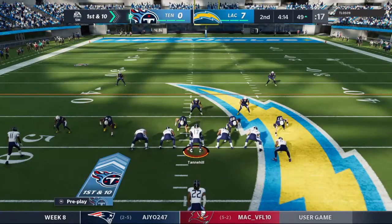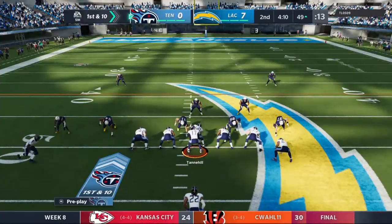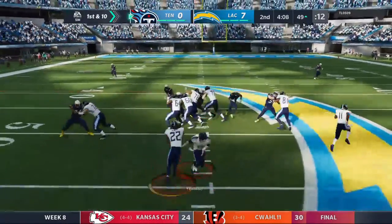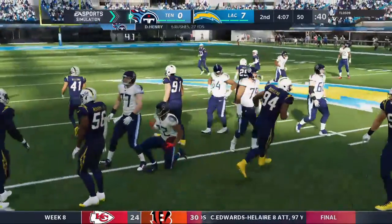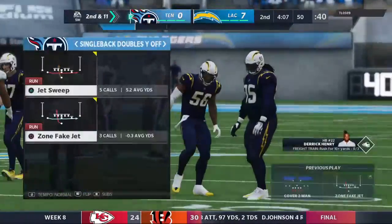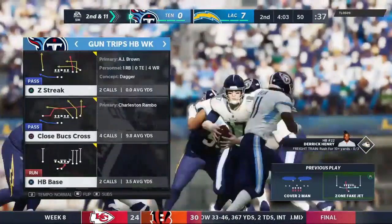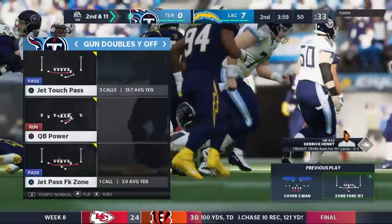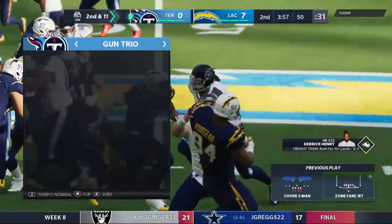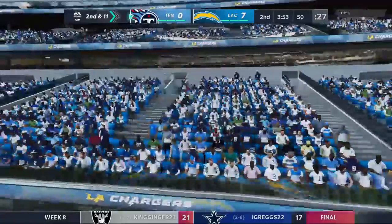Here's another first and 10. Derrick Henry. And that play goes nowhere. Taken down, losing yardage at the 50, right at midfield. He'll lose a yard there, and it's 2nd and 11. This defense has really flown around in the first half. They've gotten to the ball carrier before they can really get started. Offense got to come up with something else in order to try and get this running game going.